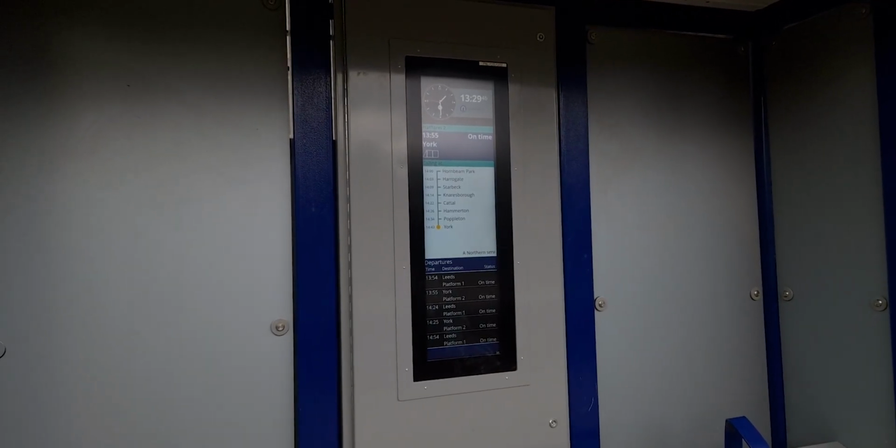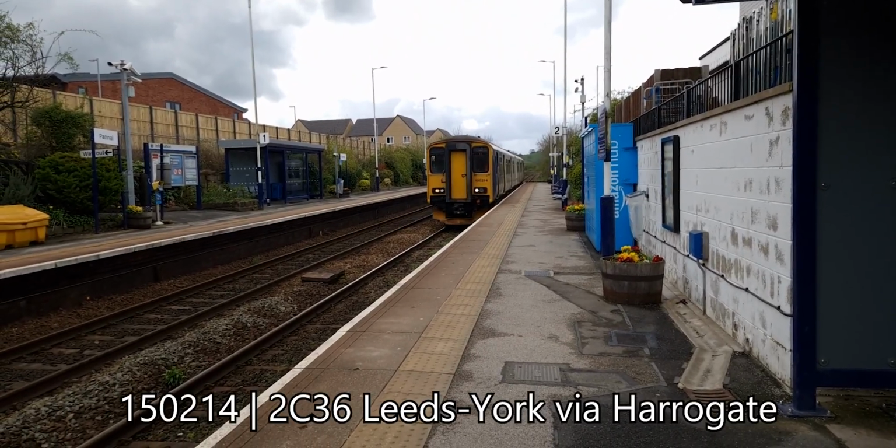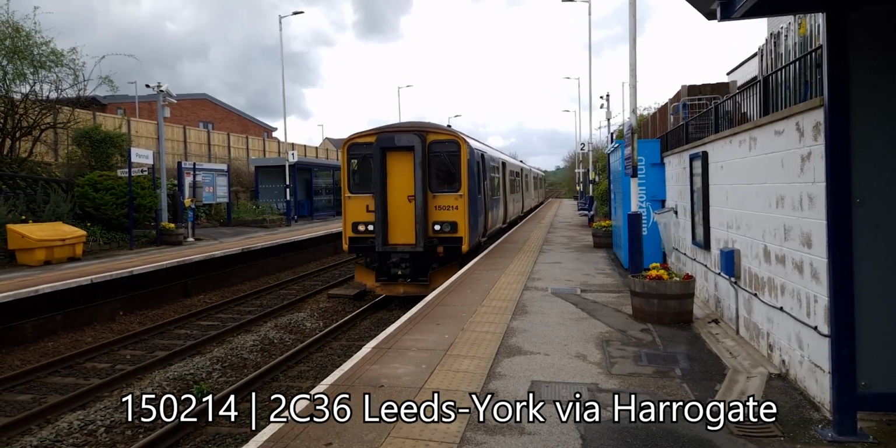Right, so the next train we're going to be getting is the 13:55 Northern service to York, which will take us to Hornbeam Park. And here's my next train, it is 150.214. Hi, I'm on board 150.214.